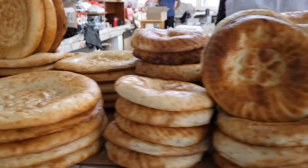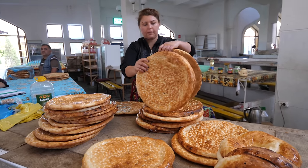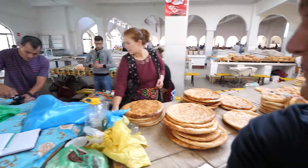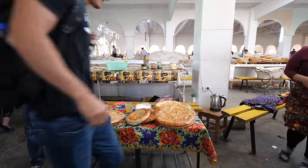To my understanding, in Uzbekistan, there's not a huge going out for breakfast culture. So most people would buy bread, the cream, the honey, the different components, bring it back to their house and eat at their home. She has a table behind that we're just gonna sit at, just to eat what we just bought.